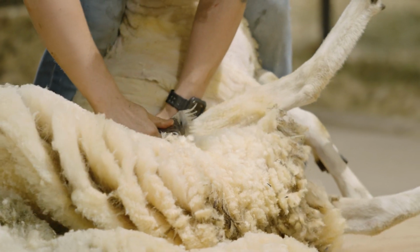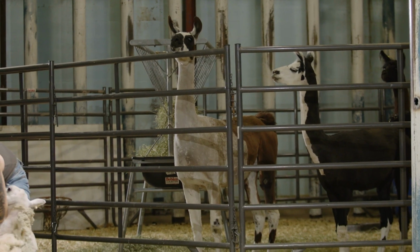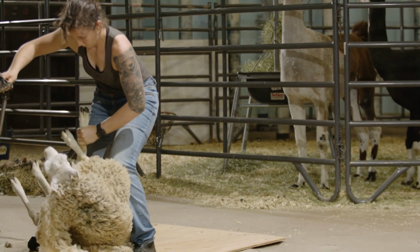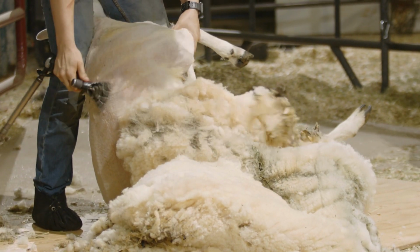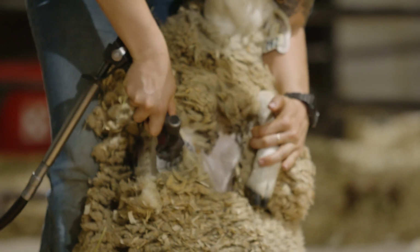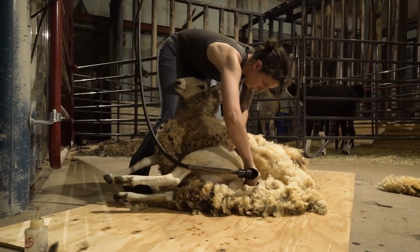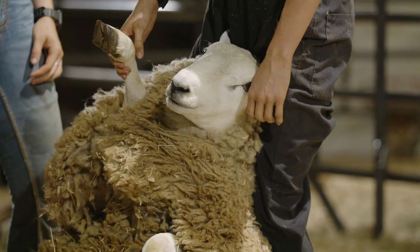So sheep are a little bit different than llamas during the shearing process, because llamas will stand still and actually get the shearer to take the wool off. But sheep are not quite as cooperative, so they actually kind of have to sit on their bottoms and lean back, and you'll notice that the shearers will kind of start around their neck and belly and then work around their back and down their legs. And that's the safest way to shear the sheep, to make sure that we don't have any nicks or injury during the shearing process.